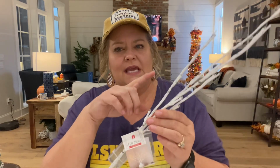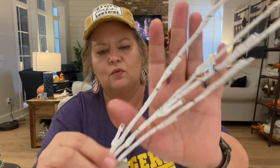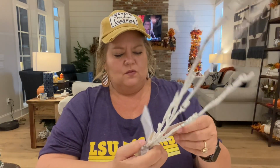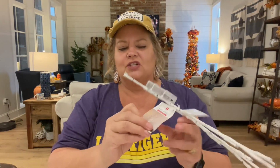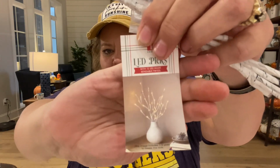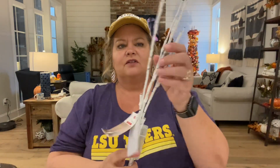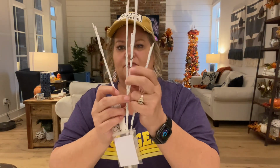Then they had these, and I know you saw them. They had these in the dark wood and then this light wood, kind of the birch looking wood. And these were $3 each. So I did get two of them just because in the picture, let me show you the picture if you can see it. You see the picture? It shows it really full. Yeah, you're not getting that kind of fullness from one. So I got two. And that's fine.